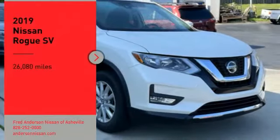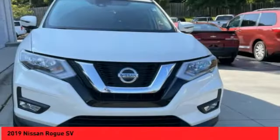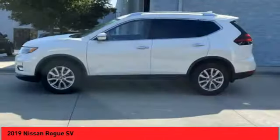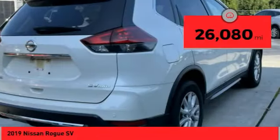Make a great choice today with the 2019 Rogue. The stylish Rogue gets 27 miles per gallon and still boasts nearly 58 cubic feet of cargo space. With a 5-star side impact safety rating and confident handling, the Rogue is more than you expect and everything you deserve. This vehicle has less than 30,000 miles.